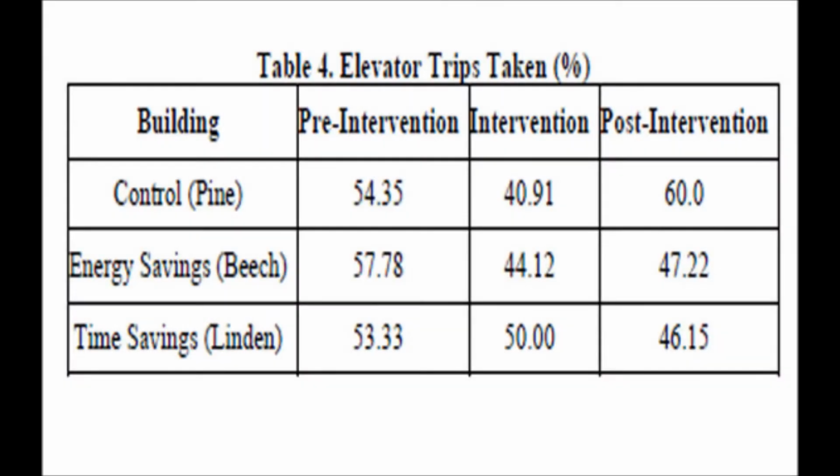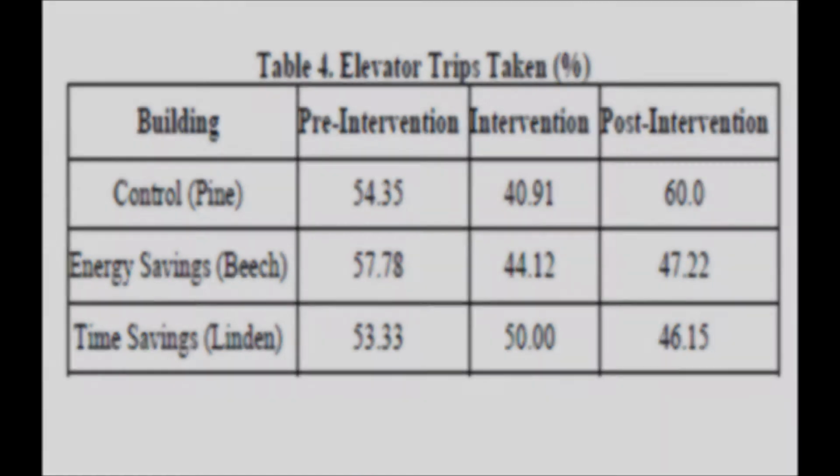We then collected pre-intervention, intervention, and post-intervention data, recording the number of individuals to take either the stairs or the elevator and the number of floors traveled per elevator use. Our results indicate that there is a correlation between our intervention posters and a reduction in elevator trips taken total. In the intervention period, all 3 buildings, including the control building, recorded a reduction in elevator use, but in the post-intervention period, that reduction sustained itself in the intervention buildings. Jim has some more information.